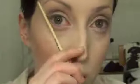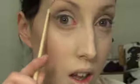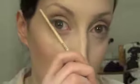What I also do, I follow where my eyebrow ends, so that's where I'm putting the flick. So I'm just sort of roughly going towards that area, but not too much. Just a little hint and tip there for you.